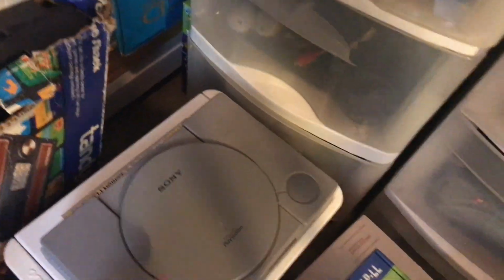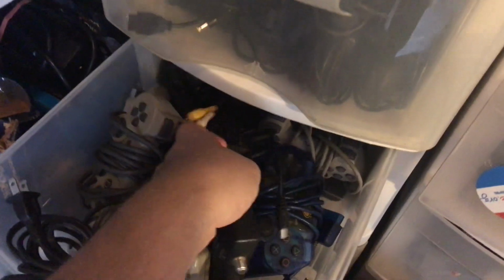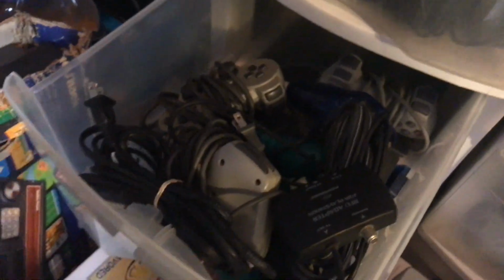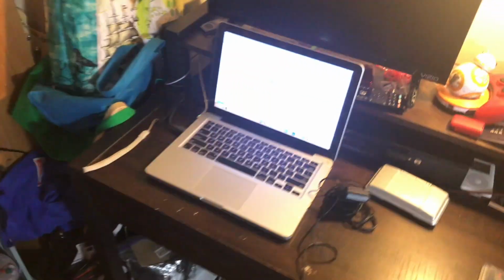And then I sold it with a black controller, so it didn't come with a silver. There are the wires, and there's the black controller. Sounds a little rattly, which is annoying. I wish it didn't. Might open that up and see if plastic broke.